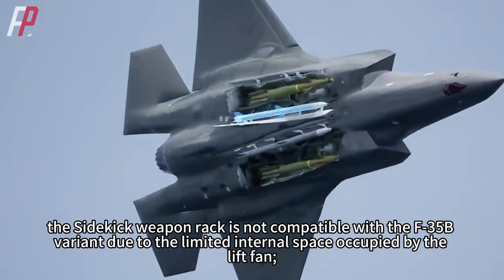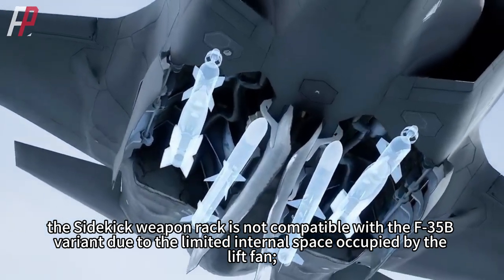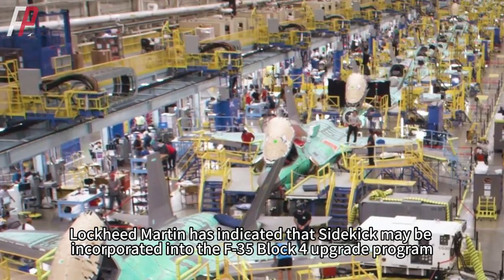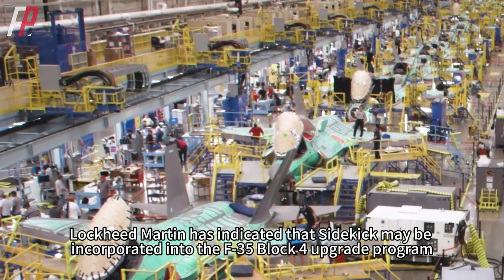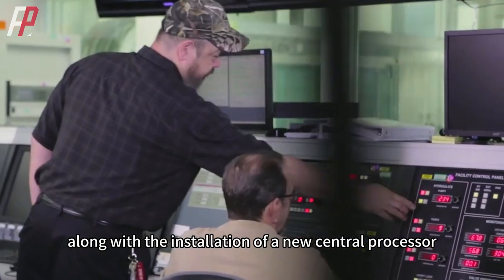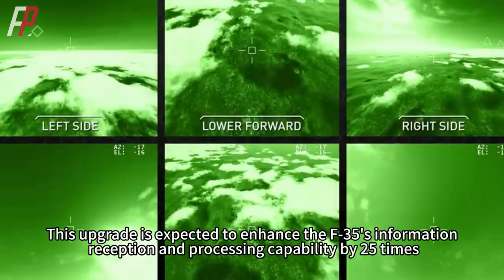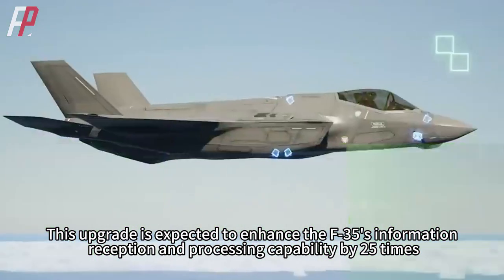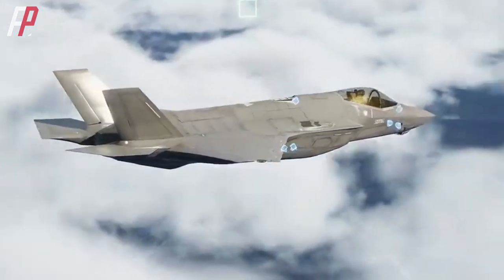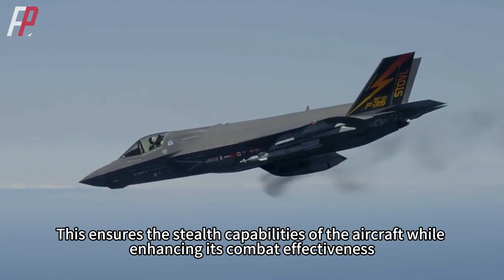Additionally, the Sidekick weapon rack is not compatible with the F-35B variant due to the limited internal space occupied by the lift fan. The weapon bay is relatively smaller. Lockheed Martin has indicated that Sidekick may be incorporated into the F-35 Block 4 upgrade program, along with the installation of a new central processor. This upgrade is expected to enhance the F-35's information reception and processing capability by 25 times, improving the aircraft's electronic warfare capabilities. This ensures the stealth capabilities of the aircraft while enhancing its combat effectiveness.